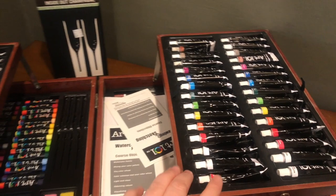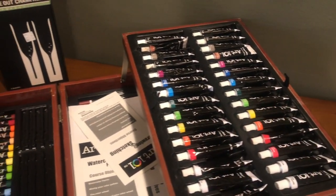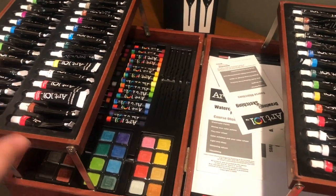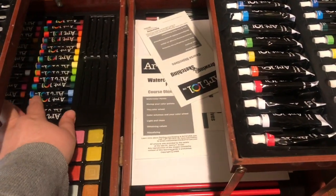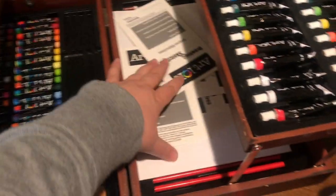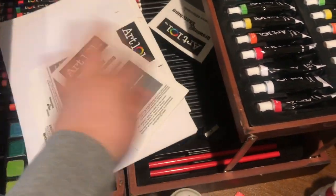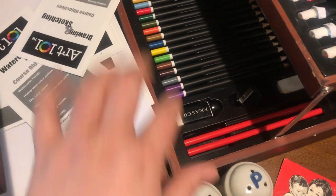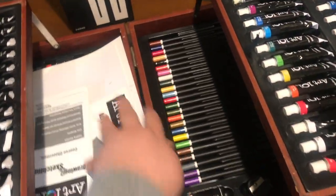Like I said, there's a handful of paint that has been used. Probably the more prevalent ones, the reds, the primary colors. But I will definitely use those. Watercolors. These oil crayons. Colored pencils. Some paper. Yeah, all brand new. These haven't even been touched. And I love colored pencils. So, very exciting. Great little deal for $5.